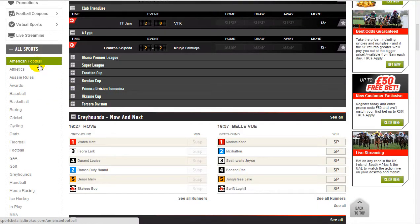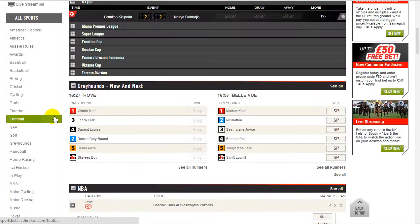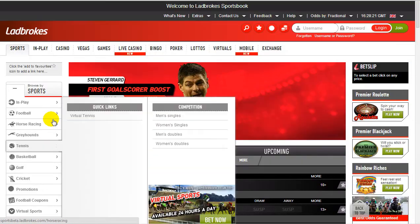Good range of sports. Ladbrokes have always been really solid in terms of sports and markets. There's pretty much everything you want from there. You've got your water polo, all you massive water polo fans out there, Ladbrokes have you covered. But in all seriousness, they do have a great range of sports going on.